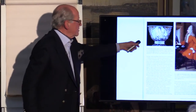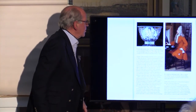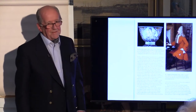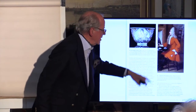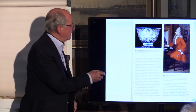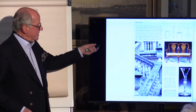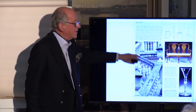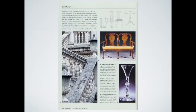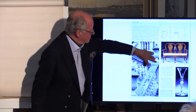Little Chinese teapot, teacup or tea bowl. Oh, would you die for that? Isn't it lovely? And there's his high hair, so we know he's of that age, that period. Here's the baluster. There's the balustrading I was trying to draw, not so successfully, when you look at the old one. There is the inverted version. Just simply turn the baluster upside down.